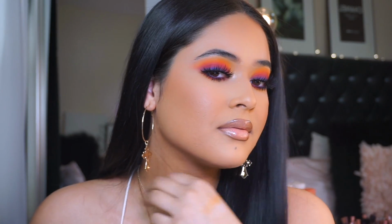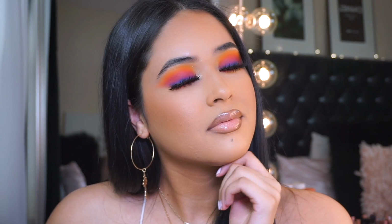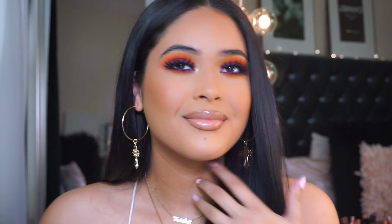Alright guys, so this is the final look. Of course, I had to throw on my Walmart earrings. You guys already know I just have to wear them, but this is what the makeup looks like, you guys. Really pretty. I feel like this is one of my favorite makeup looks because it's so easy. It just takes patience to blend everything out. But I feel like the eyeshadows just made this sunset dream so pretty.